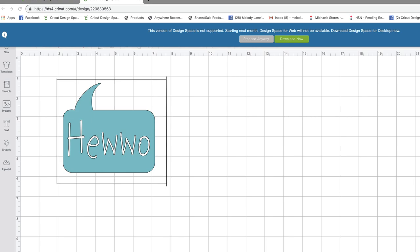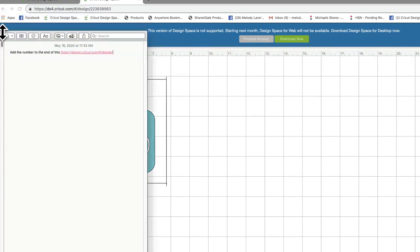I've got to be able to share stuff with you. Okay, can you see that? I know this is small. It says add to the number at the end. I have this in my notes. This is design.cricut.com, then the hashtag design. It's not this number up here. It's design.cricut.com slash hashtag design. I don't know how to make this bigger.